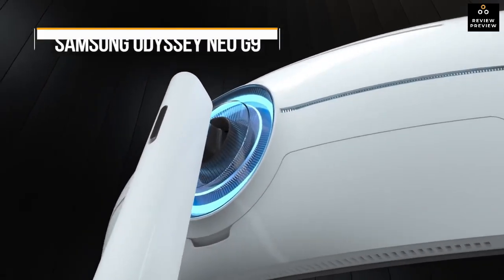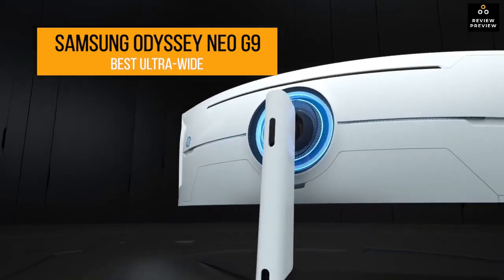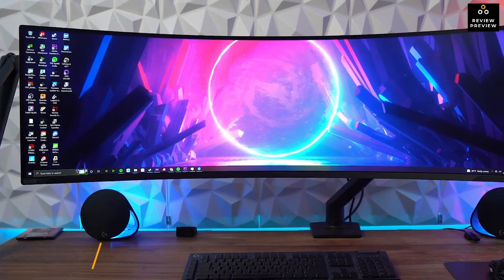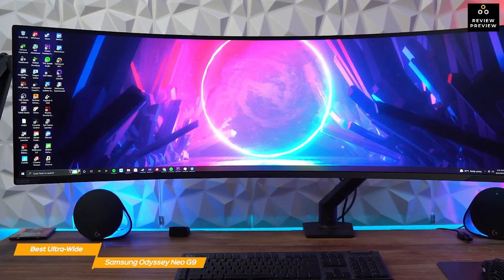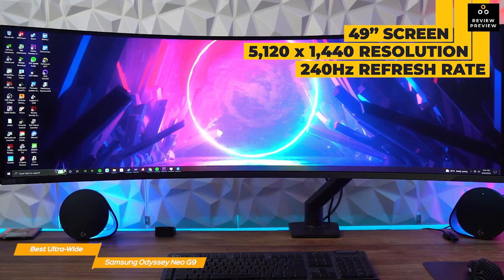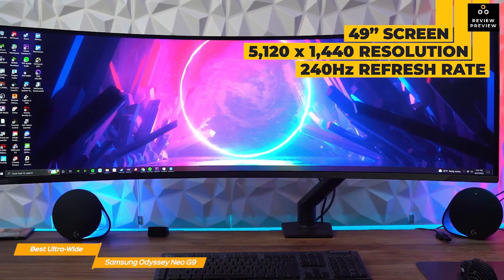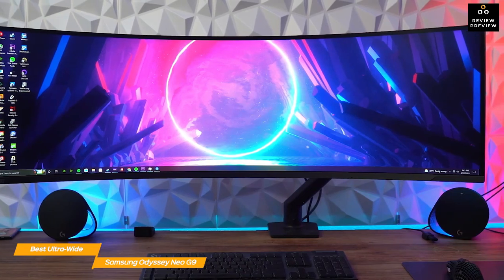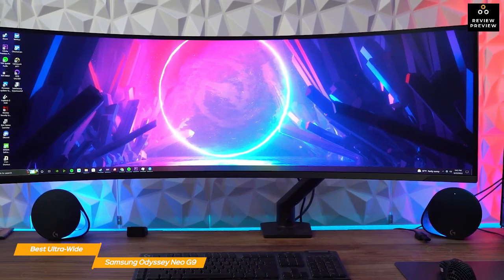Next, Samsung Odyssey Neo G9, which is my pick for the best gaming monitor in 2023. The Samsung Odyssey Neo G9 is the titan of gaming monitors with a massive 49-inch screen, a 5120 by 1440 resolution, and a 240 Hz refresh rate. It's one of the most impressive ultra-wide gaming monitors on the planet.